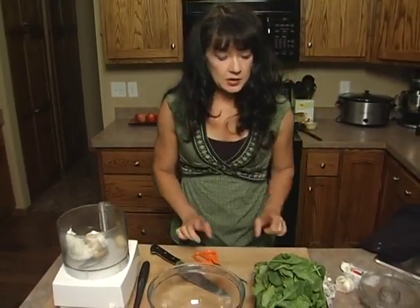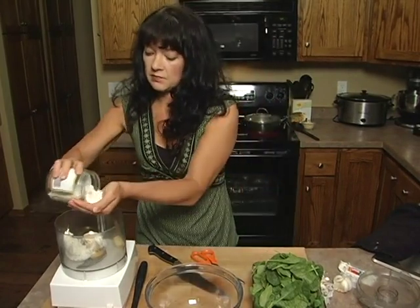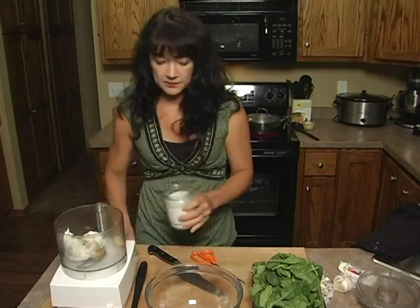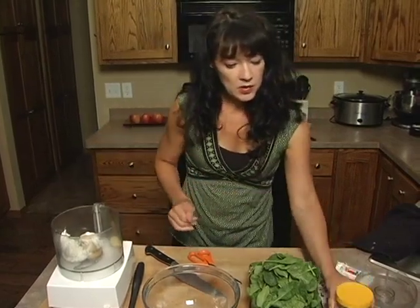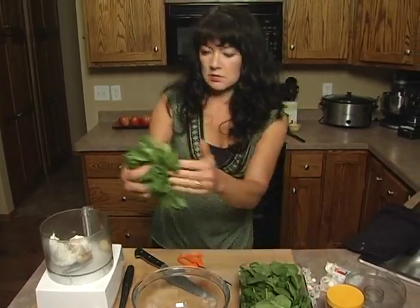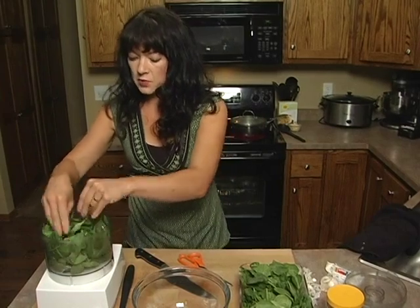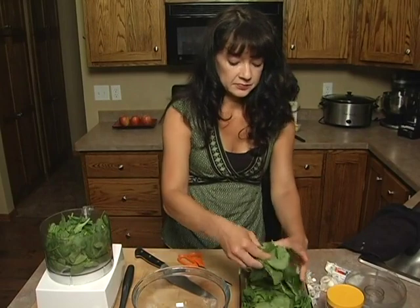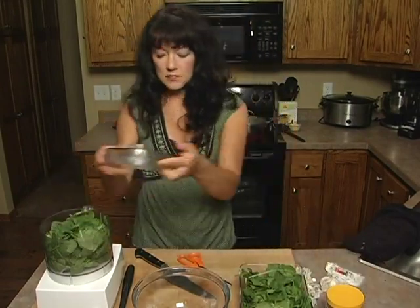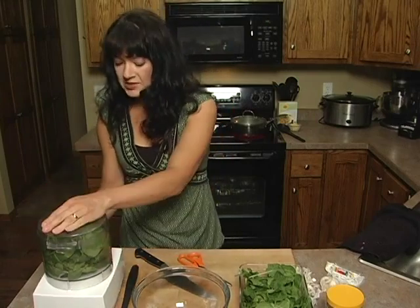And we are going to add a little bit of sea salt. Not quite a teaspoon. And we're going to add about, that's about 4 ounces. We need a little bit more than that. And we'll just turn it on and turn that into a wonderful, beautiful pesto.